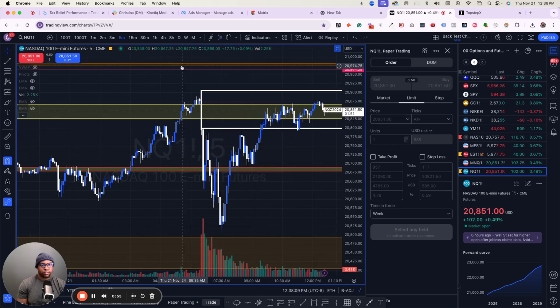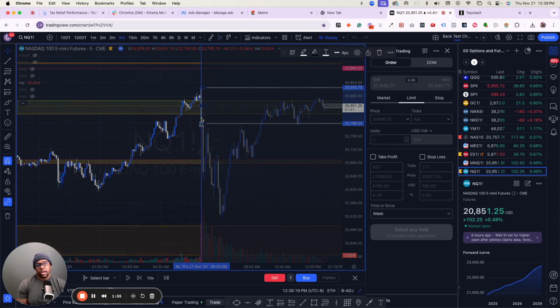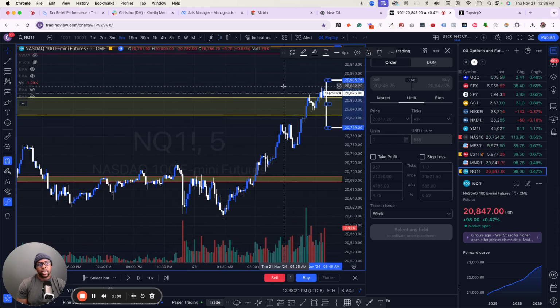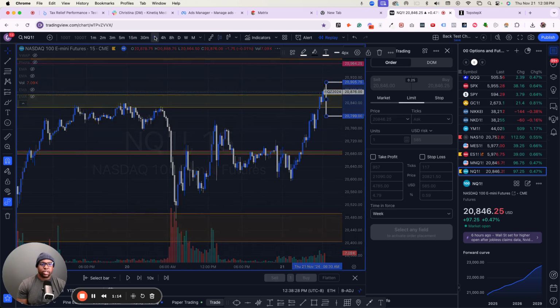I'll kind of break down different lines that I have on my charts too, so that way you can see it. And then we'll talk about the potential of this trade once you got into it. Okay, so this is obviously NQ this morning. This is what I saw pre-market. And if you go to the 15-minute, you can kind of see where we're at. If you go to the 30-minute, you can kind of see where we're at.